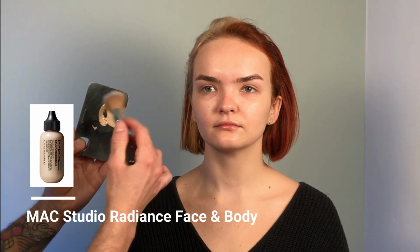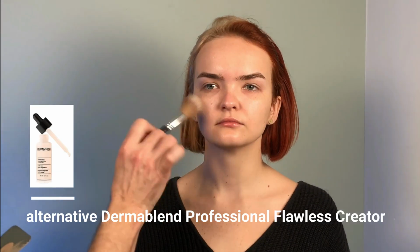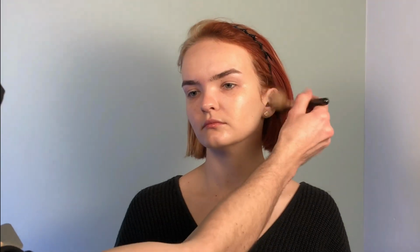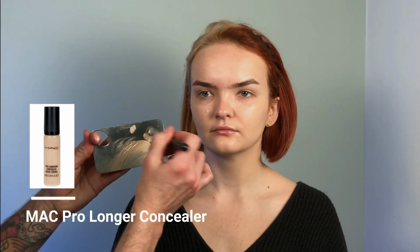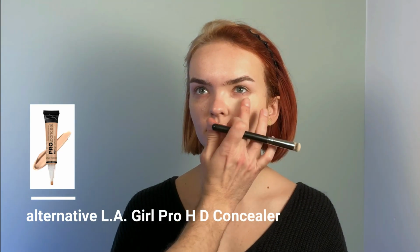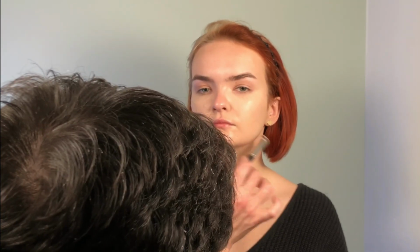For the base, I've chosen to use a water-based foundation to keep the coverage sheer and the finish quite natural and dewy. After that, I use a liquid concealer with medium coverage to perfect the skin in the areas where it was needed, such as under the eyes, the nose bridge, the nose wings, and around the mouth, and to conceal any visible imperfection that I might come across during the application.